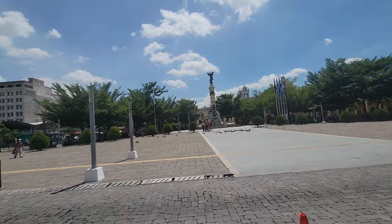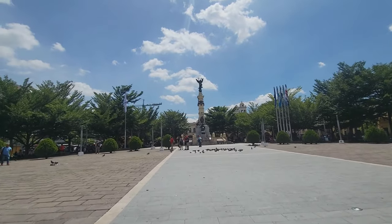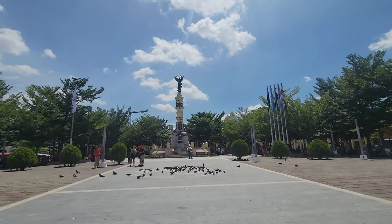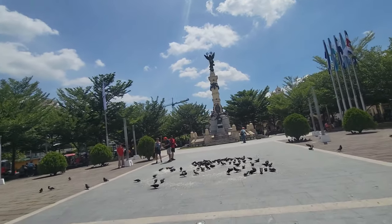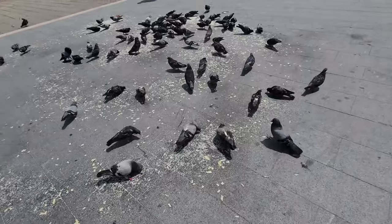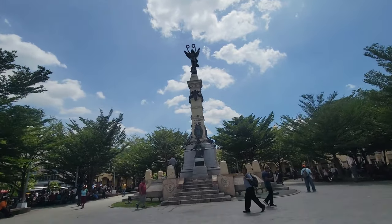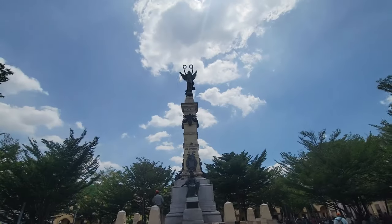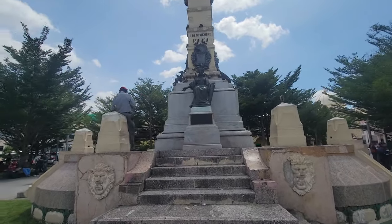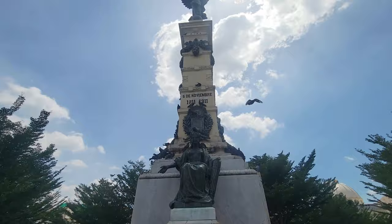Now let's go back to the iconic angel statue, Dios. 15 de noviembre. That must be the day of the independence. Independence Day, 5th of November, which I think was an independence day in many places in Latin America. Dios. And then we have the classic millions of pigeons eating tortillas or whatever they're eating. Here you go. The classic angel. It's a pretty cool angel statue here. And getting closer, we see Nicolás Vigente and Manuel de Aguilar. A cool statue.